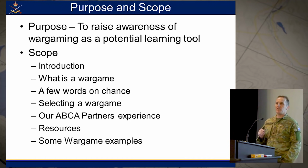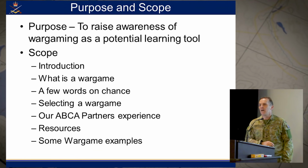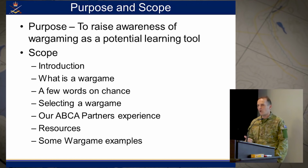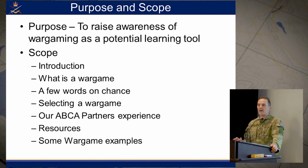So the purpose of this presentation, as it says, is to basically raise awareness of the utility of wargaming as a learning tool. What I'll quickly go through is a very short introduction and history on wargaming, talk about what wargaming is, then a few words about chance and how that is often simulated in wargaming. Talk about how you select an appropriate wargame. We'll also talk about what our partners in the ABCA are doing in the wargaming space.